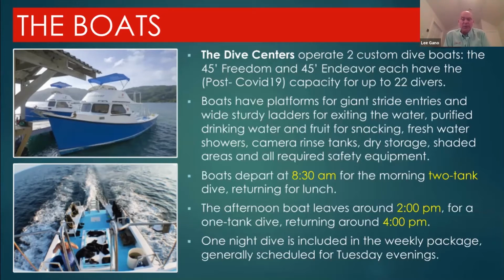In your package, you're also included one night dive. Our favorite dive site is one of the prettiest night dives that I've ever been on. And we generally try to schedule that on Tuesday evenings. But of course, weather has something to do with that.